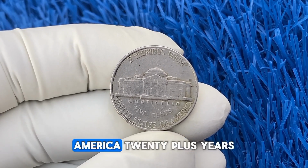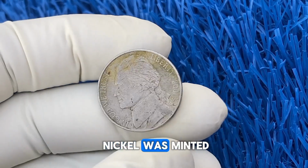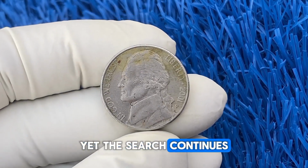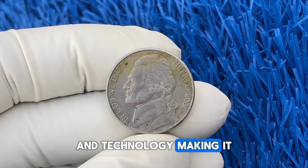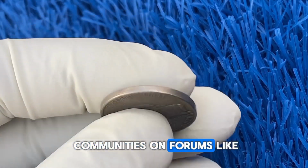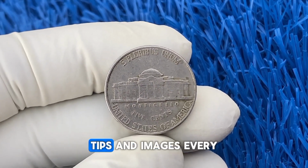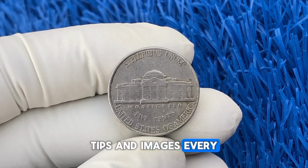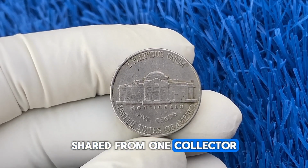in America. Twenty-plus years have passed since the 2001 Jefferson nickel was minted, yet the search continues, with new collectors entering the hobby every year and technology making it easier to buy, sell, and grade coins. Communities on forums like Coin Talk or the Collector's Universe share finds, tips, and images. Every rare error found becomes a legend shared from one collector to another.